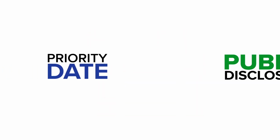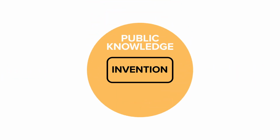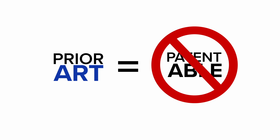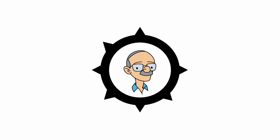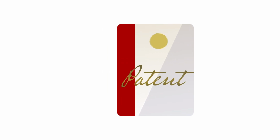While the priority date isn't disclosure, there is a link. Public disclosure makes the invention prior art, which excludes it from patentability. But in the period between filing and publication, the priority date also protects you, since all other things being equal, the first to file will be given the patent.